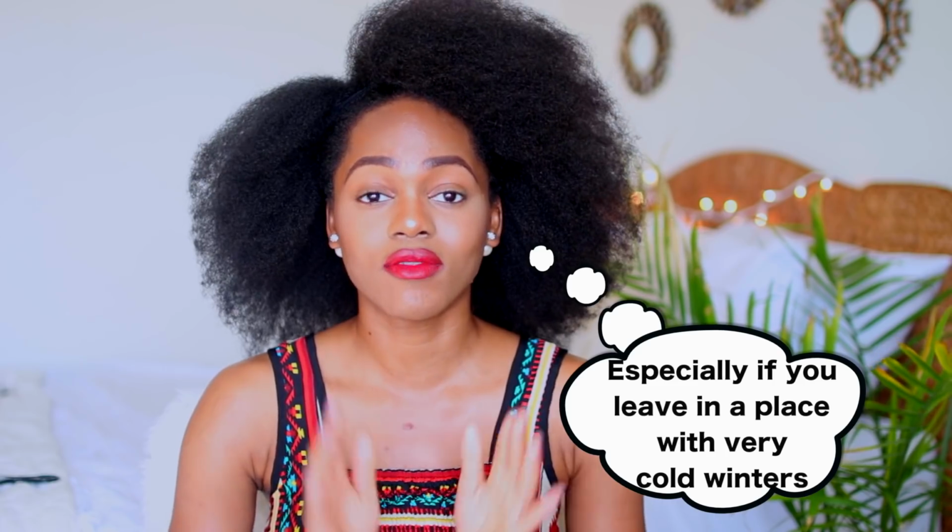It causes heat damage. My second tip is to do protective styling. I see so many people making that mistake of wearing their natural hair out in the winter. You do not want to wear your natural hair out in the winter. Your hair is going to like fall off. Honestly, it doesn't matter how much you take care of it. Winter is not good for our hair, so make sure your hair is tucked.